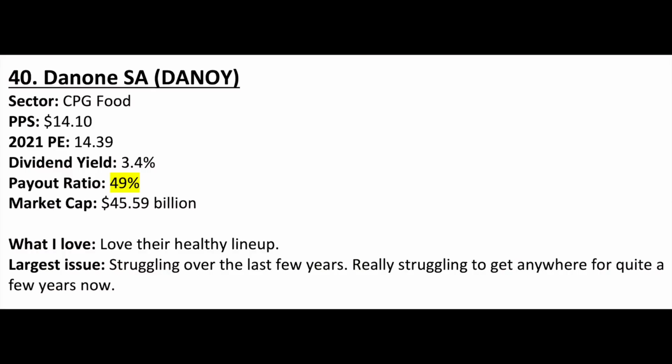This is another CPG food company. I like this company because it's trading at a lower PE of only 14. Another good value. There's been some turnover there in management recently. And so I don't know as much about the company, to be honest, because it's harder for me to investigate and understand a French-based company, but I do my best. I have a lot more research to do there, but I own it. I love it. I've owned it for a long time.